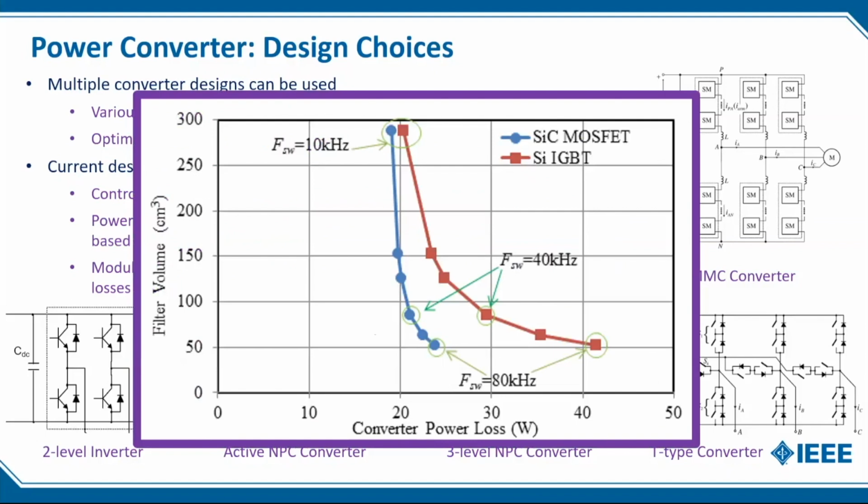The other big thing that's happened, as I said before, is the introduction of wide bandgap semiconductors, silicon carbide and gallium nitride. Just to illustrate that, this chart looks at the effect of increasing the switching frequency of a power converter on the power quality input filter of that power converter, and shows that as you increase the switching frequency, the filter drops a long way in size.